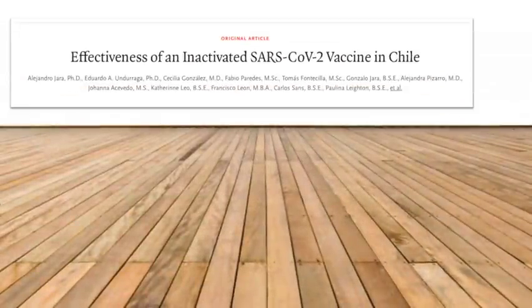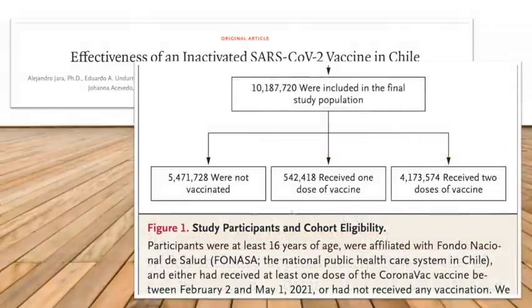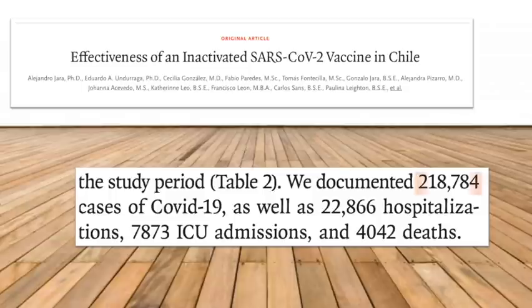A much better study comes out of Chile. It's a cohort study, which means it looked at an entire population of people. In this case, every adult in the National Public Health Insurance Program of Chile, which ultimately included data on 10.2 million people covering 3 months from February 2nd to May 1st, 2021. In that time, more than 4 million people received the Sinovac vaccine. And overall, more than 218,000 people in the cohort got COVID-19, resulting in over 22,000 hospitalizations and 4,000 deaths.